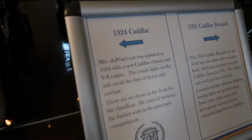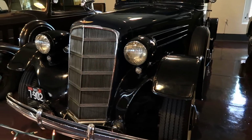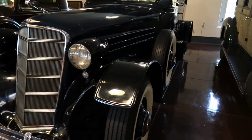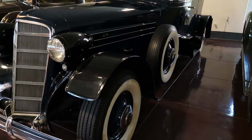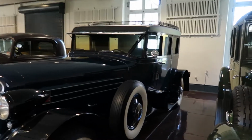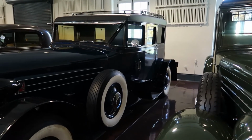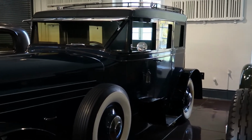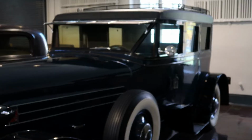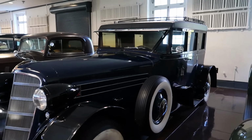Here we have the 1924 Cadillac. And look at the front end on that. The grille. White wall tires. Yeah, it's really cool. It's got a roof rack up there. It's a big car. Looks like you could get quite a few people in there. That visor there on the front window. Really, really cool.